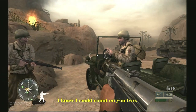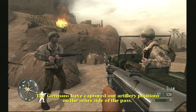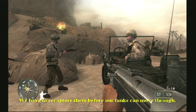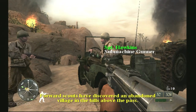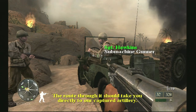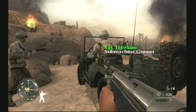I knew I could count on you two. I had it covered. The Germans have captured our artillery positions on the other side of the pass. We have to recapture them before our tanks can move through. Forward scouts have discovered an abandoned village in the hills above the pass. The route through it should take you directly to our captured artillery. Kelly, go with them.